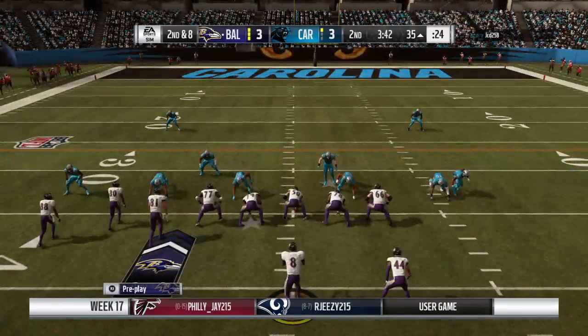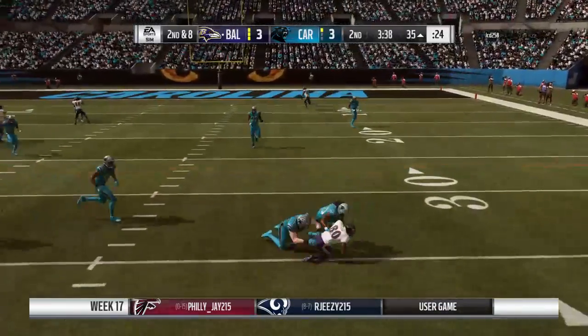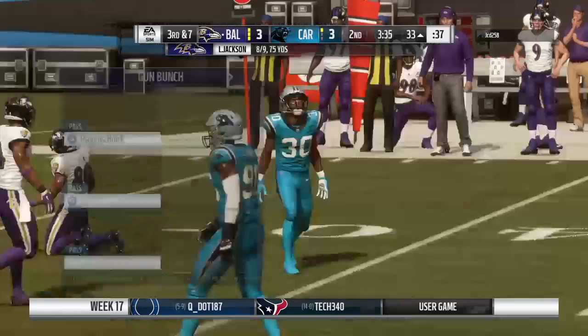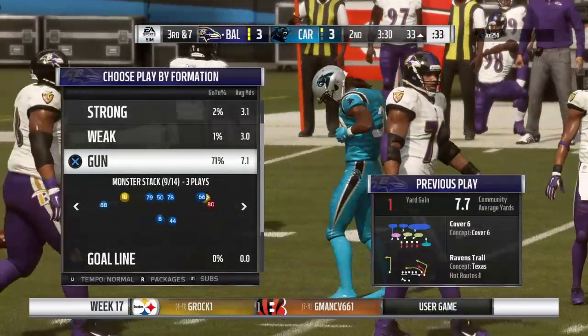Here we go now. On 2nd down, here's Jackson. And a quick throw here, that's complete. And he's going to get it down to the 33-yard line here. That catch good for only a yard, and it'll be 3rd down.